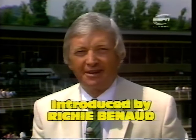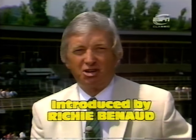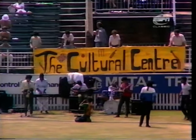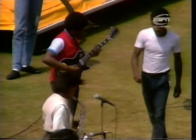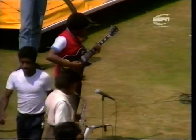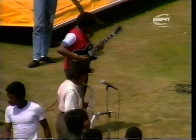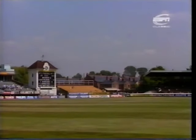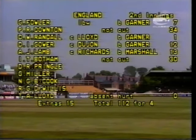Welcome to the highlights of the last day of the opening Cornhill Test match of this series, or at least I think it'll be the last day. And it's not often I'm serenaded when having the chance to provide the highlights of a day's Test cricket. We have here a reggae band, part of the small crowd in to see the England batsmen start this 4th day. Ian Botham and Paul Downton were the 2 men taking the strike this morning against the West Indian bowlers. Botham was 30 and Downton 34.